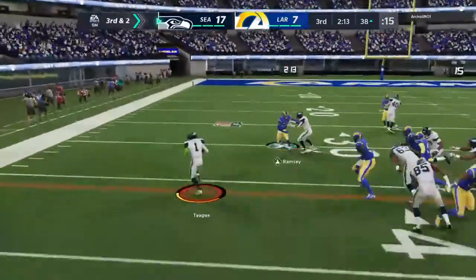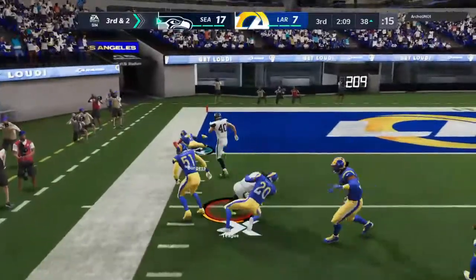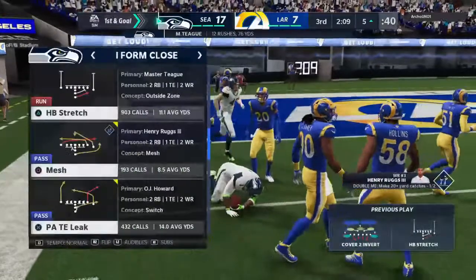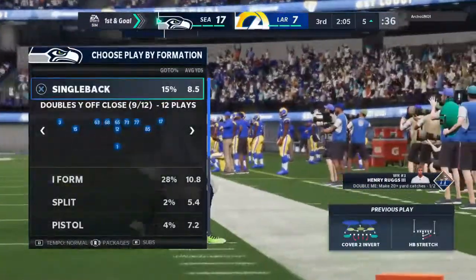Now a handoff here to his running back. And he's going to get this one all the way down to the Rams' 5. Well, they only needed a small gain on 3rd down. They end up getting over 30 yards.